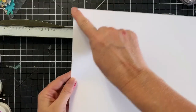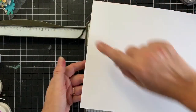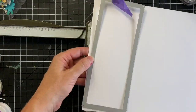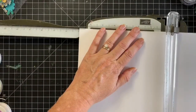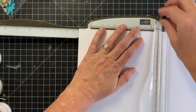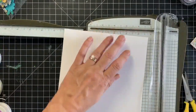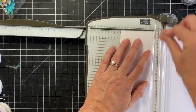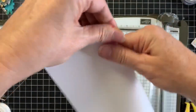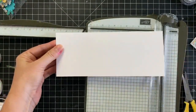You're going to cut at the 8.5 side because this is how large the slimline dies are. And this fits into your number nine envelope. So cut it at 7 inches. And then take your scoring blade and score at 3.5. And then fold. This fits into a number 9.